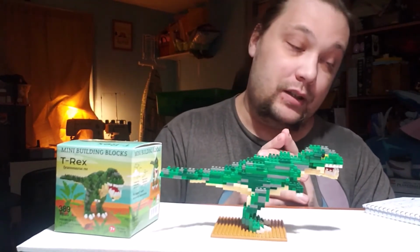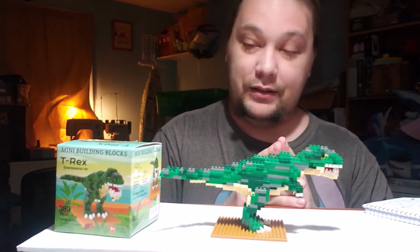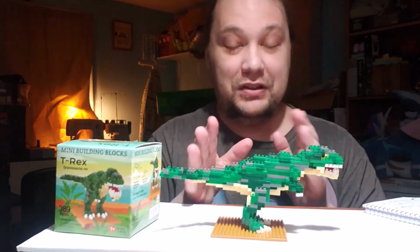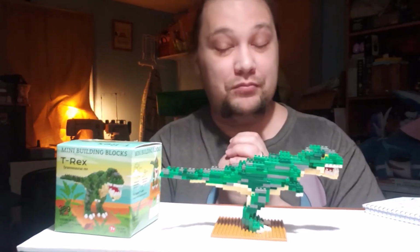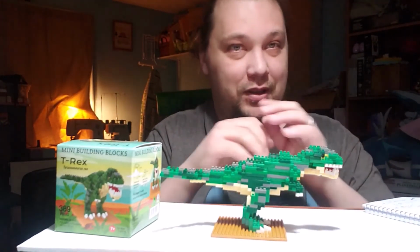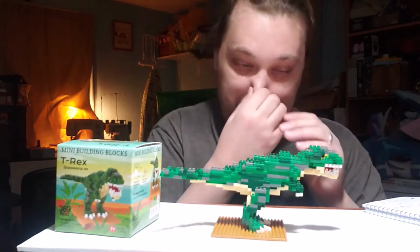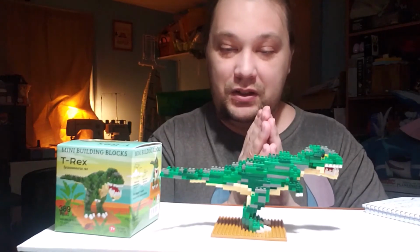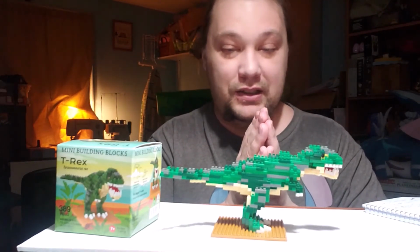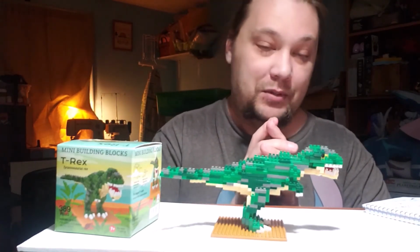I'm going to give it a slightly higher. Like, it gets the job done. It's a statue. It stands there. Pieces don't fall off, unless you start playing with it, which we're going to get to in a little bit. But as far as functioning what it's supposed to do, it does it. It stands there. It doesn't fall apart.